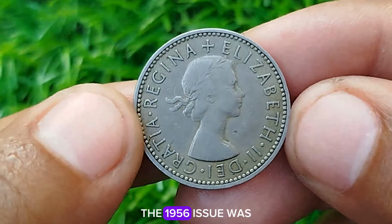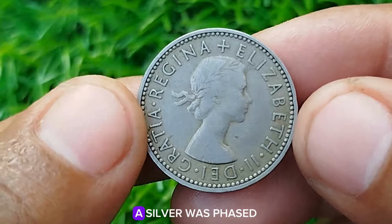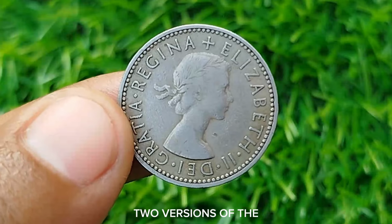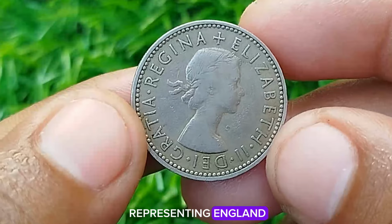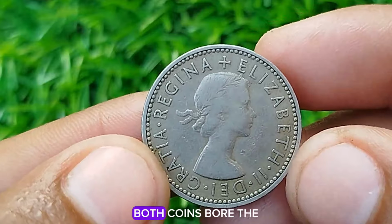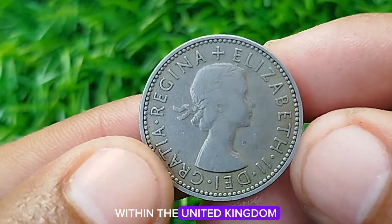The 1956 issue was struck at the Royal Mint in London and was made primarily from a cupronickel alloy, as silver was phased out from British coinage after 1946. Two versions of the coin were issued: the English shilling, featuring the lion design representing England, and the Scottish shilling, featuring the crown shield of the lion rampant of Scotland. Both coins bore the same denomination but celebrated the union of nations within the United Kingdom.